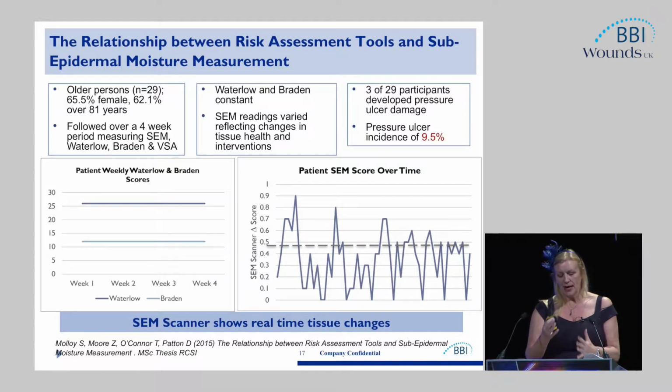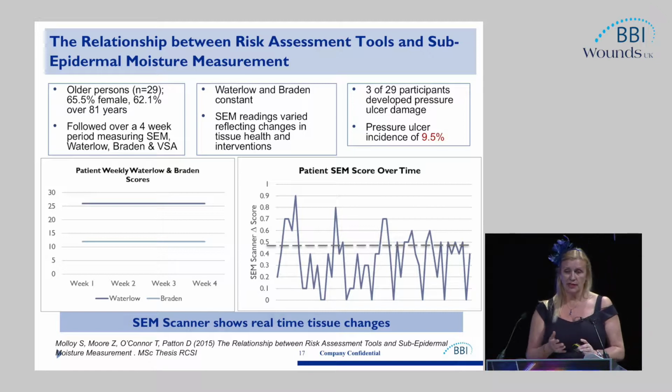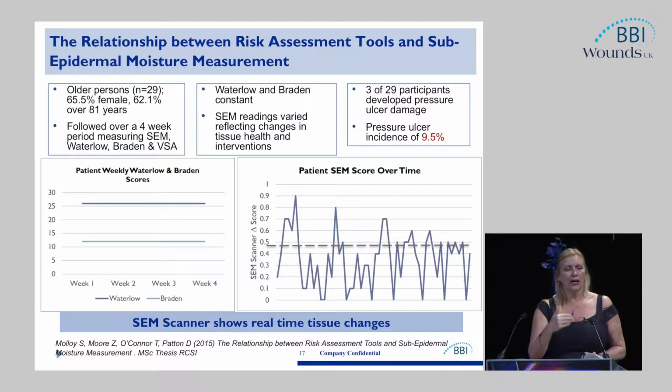So these are the papers from Zena's team at the Royal College of Surgeons, and they did a variety of studies, but I picked 2 particular pieces to just show you. So you can see this is done in older patients, 65% female, and a large percentage over 81 years. But I really want to pick up on those 2 bottom graphs. So if you are doing a weekly Waterlow score, the score for that patient may not change over time. But you will actually see that the patient's condition may have changed. But the numbers are so lacking in sensitivity, you don't see a change.